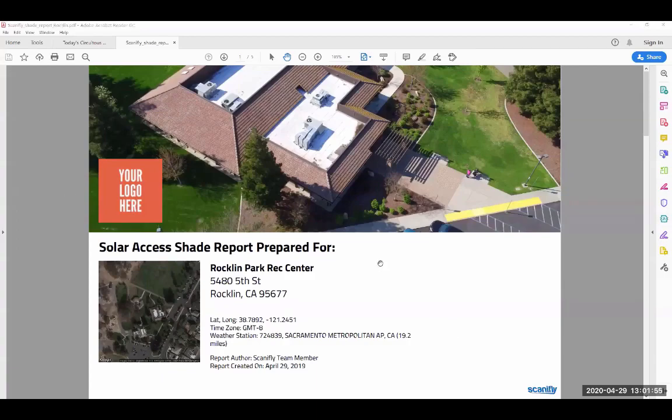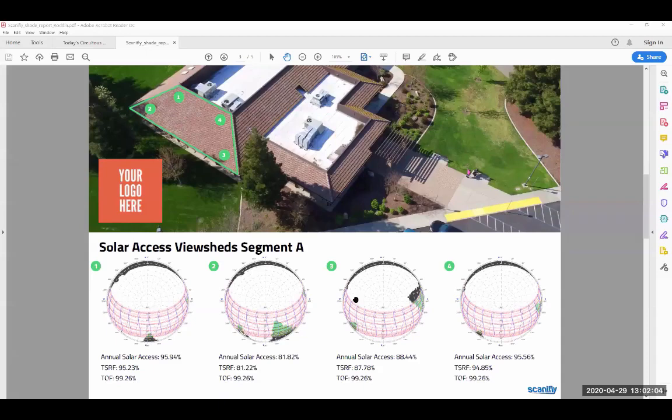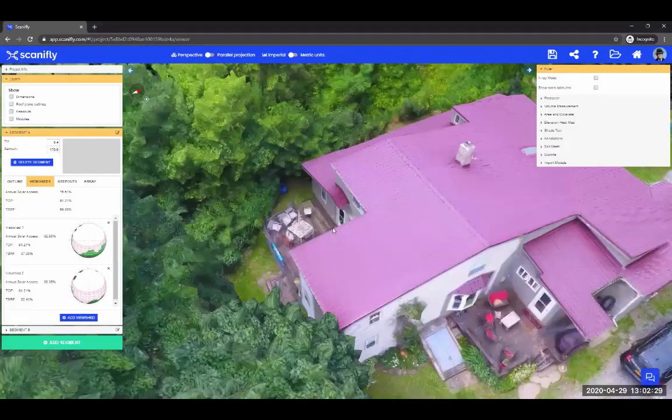Scanifly is the only drone-based solution approved by state lenders and organizations. You can see the annotation here in the banner image, showing context and reference as to A, which roof plane this is for, and B, where the view sheds are located. There's also monthly solar access values here as well. And if there was a second roof plane, that would be there. Okay, so that's that.